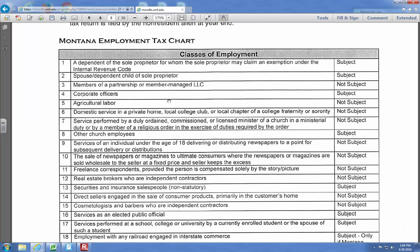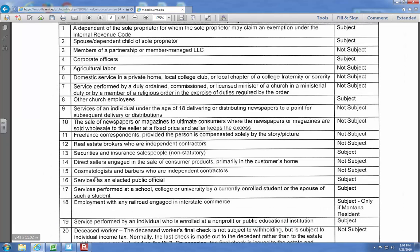This is an awesome chart where you can look at any specific situation and say, if I'm a public official, if I'm a mayor, line 16, am I subjected or not subjected to withholding? Well, I'm subjected. So again, you're not memorizing this list, but you're scanning over it so you know the oddities that are in it.